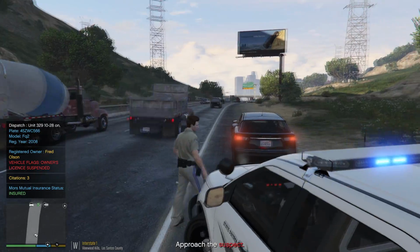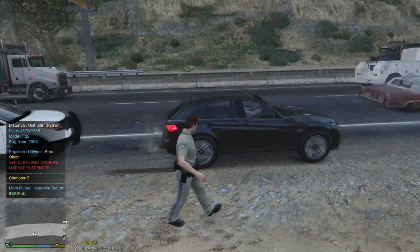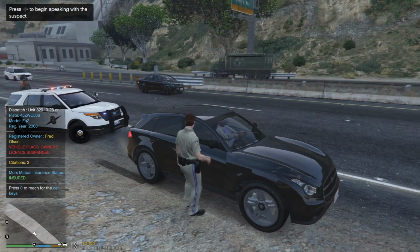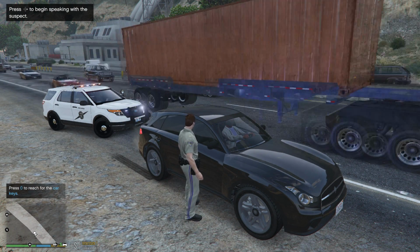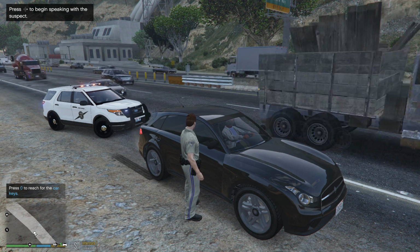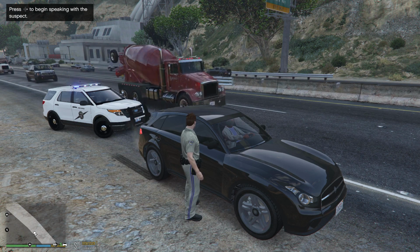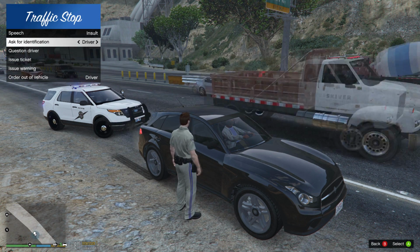Alright, let's see. If this is the registered owner or the owner of the vehicle, they're probably going to go to jail. Hello, sir, I'm with the Washington State Police. I stopped you today because you went 74 in a 60 miles per hour zone. If I can see some license, registration, and proof of insurance real quick. Alright, sir, just sit tight for me.